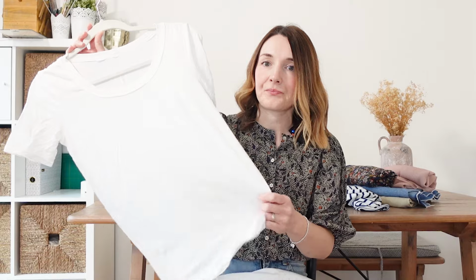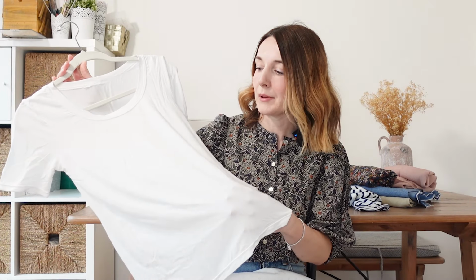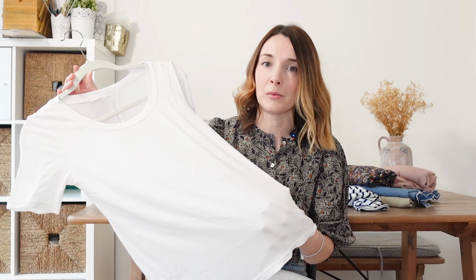This is made from a viscose jersey, and hopefully you can see if I wobble it around how much fluidity and movement there is in this one. So when I'm wearing this one, this will hang much more over my body. It's not so tight, it doesn't feel so restrictive and structured, and it doesn't keep its shape as much. It will kind of go wherever I move, and it can be tucked in nicely as well. So viscose jersey for me is one of my favourite jerseys. I much prefer to wear a viscose jersey because I like the way it hangs and drapes over my body. But yeah, both the same pattern, made from different jerseys, and hopefully you can see the difference in them there.